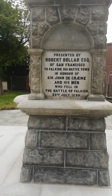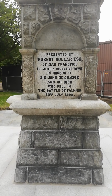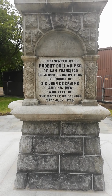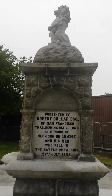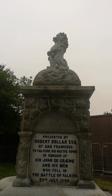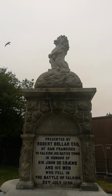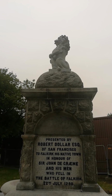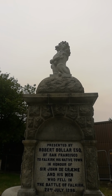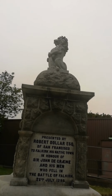The fountain was originally paid for by Robert Dollar, who was the wealthiest man in the world at the time, and he helped pay for this beautiful monument. The lion was vandalised a few years back, but it was beautifully restored by local stonemasons called Quality Masonry Services Falkirk. They did a spectacular job.